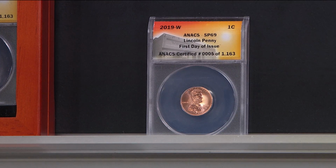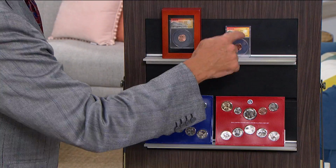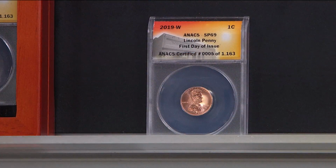So, I mean, I don't know, what does that make it? 10 million times rarer than a regular uncirculated Lincoln cent? It was done one time. It was put as a bonus to this mint set. So the mint set is intact. This is the bonus coin, and it's the only way to get the West Point minted uncirculated cent ever done by the United States government.